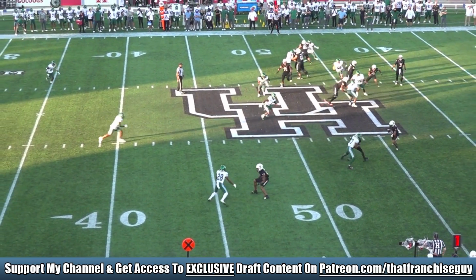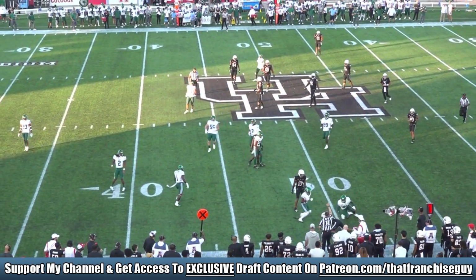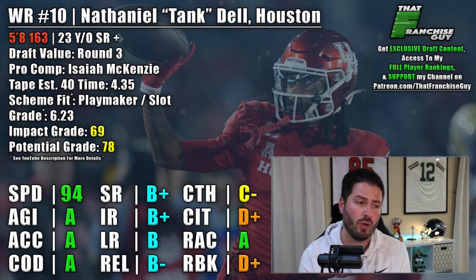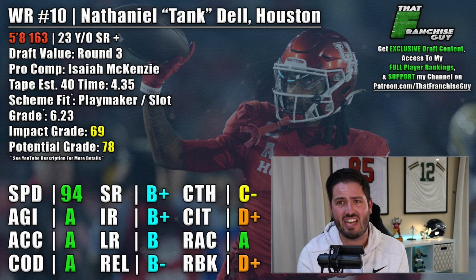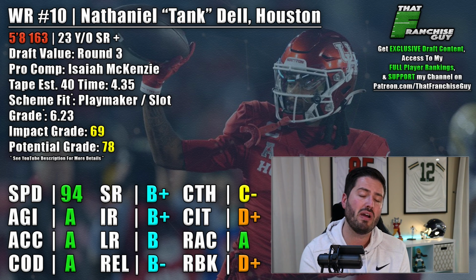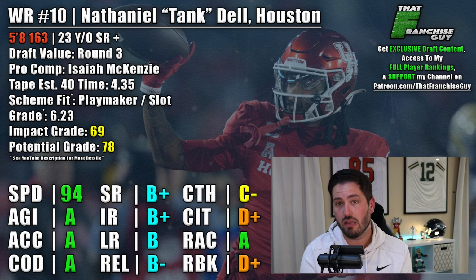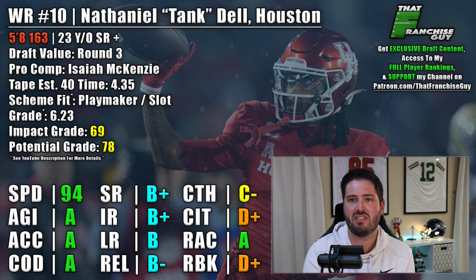It's not that he doesn't have real receiver traits. I absolutely love his route running, his attention to detail, the foot speed, the snap in his routes. He will be able to separate against man coverage at the next level. It just might be a little bit more matchup dependent. So I like Tank Dell. Right now, I see him as a top 100 player in this draft.